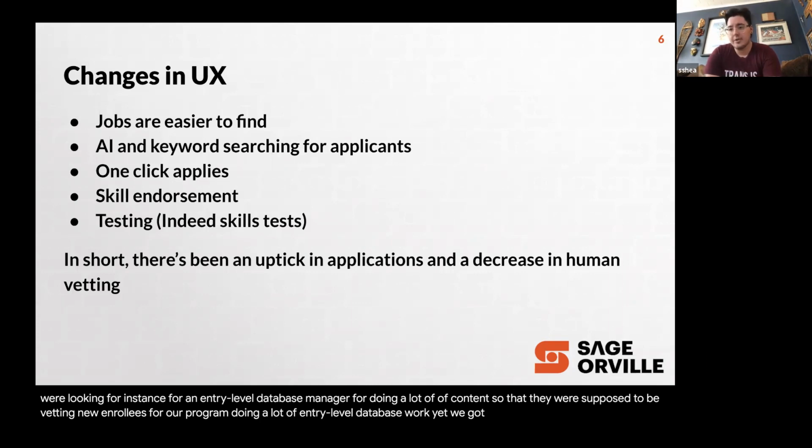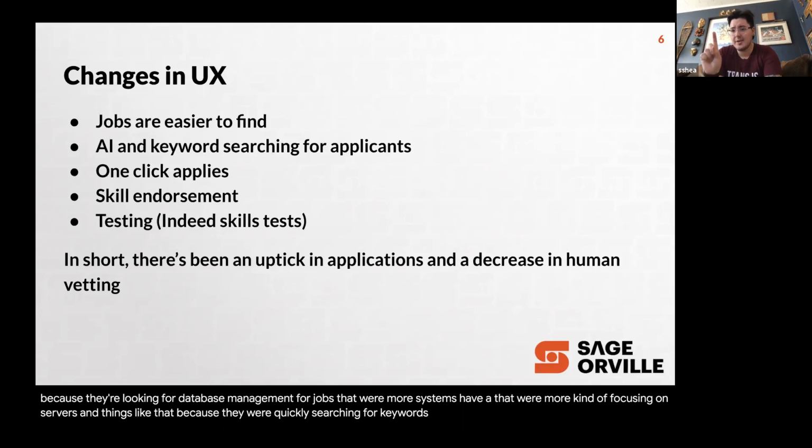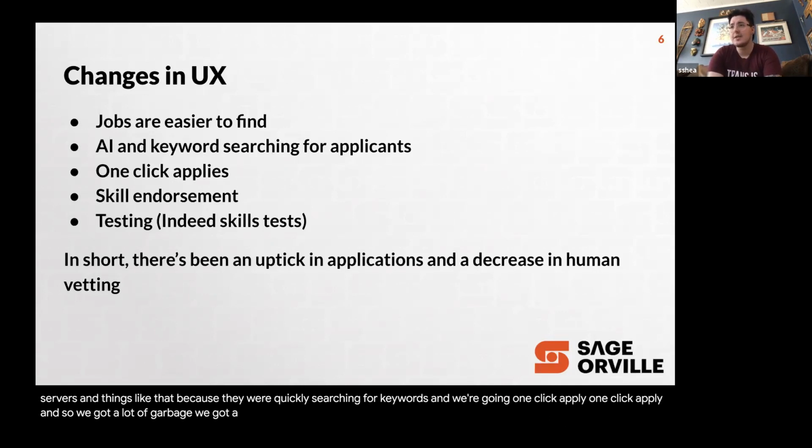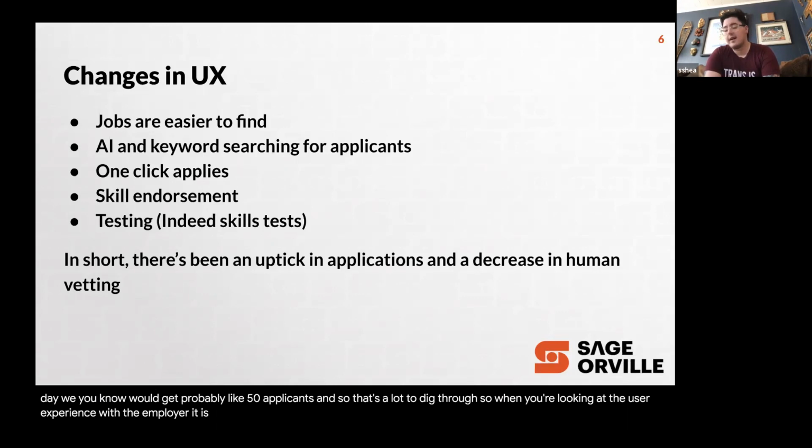Yet we got a lot of coders who were applying because they were looking for database management jobs that were more systems heavy, more focused on servers and things like that, because they were quickly searching for keywords and going one click apply, one click apply. And so we got a lot of garbage that the keywords still let through. In a single day, for that position, we would get probably 50 applicants. That's a lot to dig through. So when you're looking at the user experience of the employer, it is not great.